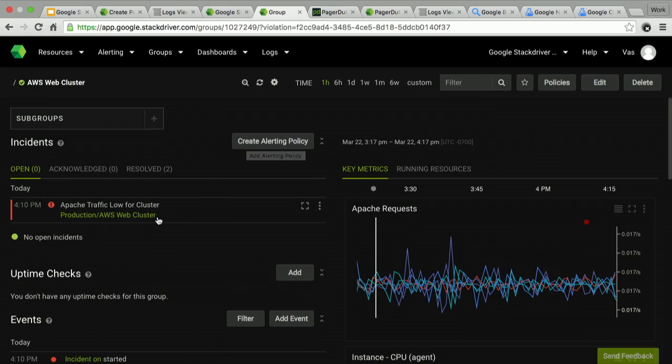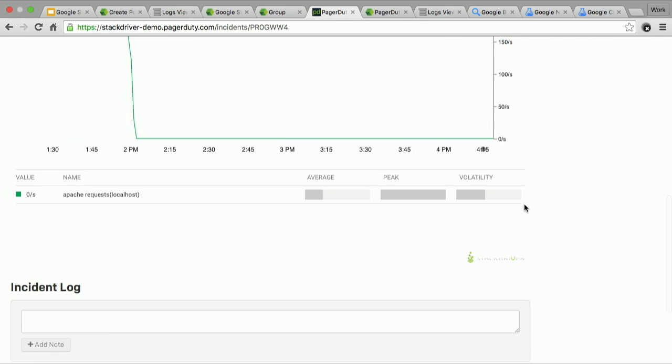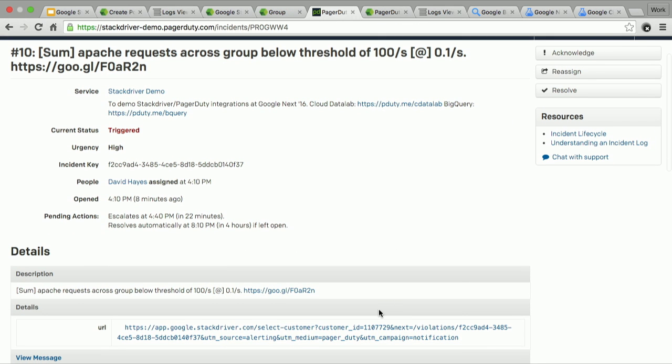Stackdriver has the concept of incidents, and obviously PagerDuty does as well. And now the two will stay in sync. So we have here a Stackdriver incident, referring to something broken. And then in PagerDuty, we have the same incident. And as you can see, it links right back to the Stackdriver incident so that whatever your next steps in resolution, you're able to get there quickly and effectively.